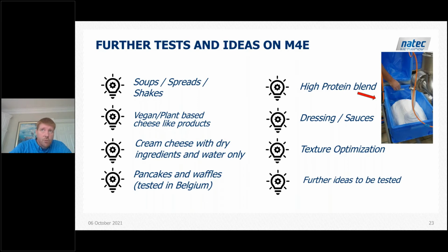Even also with more of an analog approach, or adding more dry ingredients or dry powders. We discussed the pancakes and waffles. That's definitely an opportunity anywhere you're seeing lumping or clumping of product, where you're trying to achieve a uniform mix. That's a very good setup.